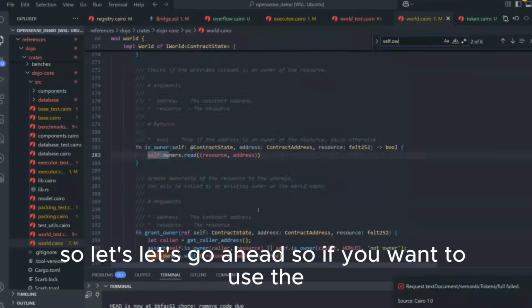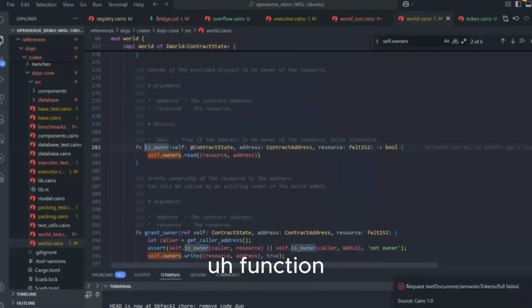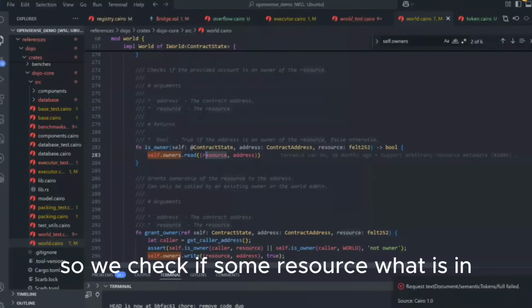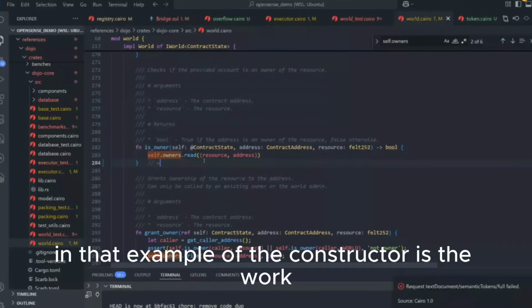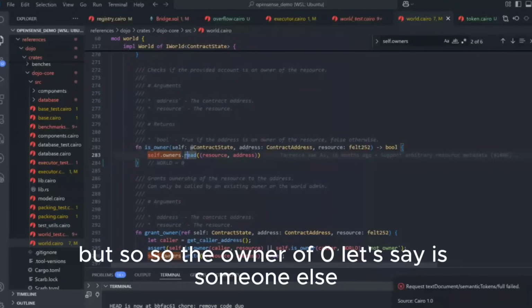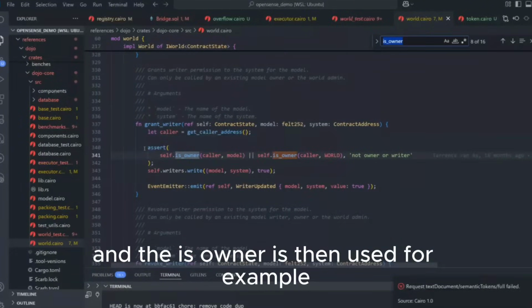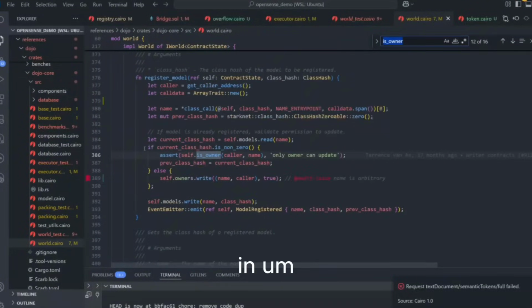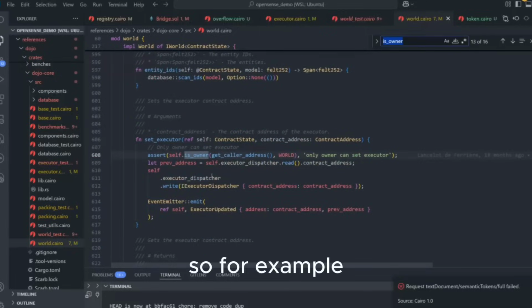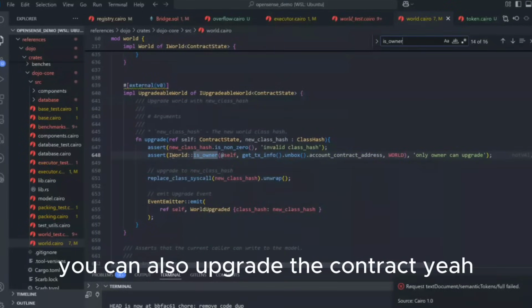So if you want to use the owners, it is used here. You have this is_owner function. So we check if some resource, which in the example of the constructor is the world. The world was a constant, and I think it was 0. So the owner of 0, let's say, is some other, so the mapping is some access control, and is_owner is then used, for example, in the executor. So if you are owner of the world, you can set some functions. You can also update the contract.